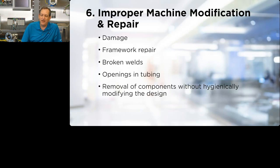Improper machine modification or repair. We all know what happens in manufacturing. Fork trucks go around and they hit equipment. It's just something that happens. A lot of times when that framework gets bent, if you're talking about hollow tube conveyors, when you straighten it back out, there are cracks in it. You want to make sure you go over the whole thing and weld and hermetically seal any cracks you might have on that framework due to damage. Again, with broken welds, you want to make sure you go back in and have your maintenance crew re-weld those properly.